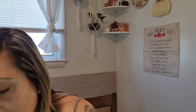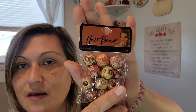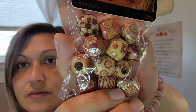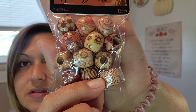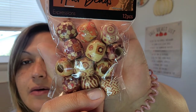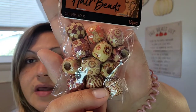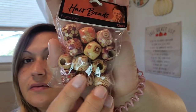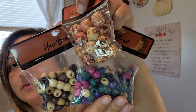And then I found these beads too. Look how stunning the designs are on these beads. Do you see? Absolutely beautiful. Totally boho. Let's display these beads.